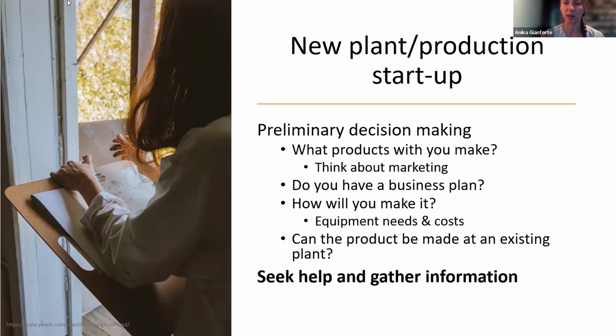Now, a lot of times that co-manufacturing can be a little bit more expensive, but that's going to be a decision you'll have to make. What's the opportunity cost of that? So how much would it have cost you to build your own facility and purchase your own equipment? How do those numbers play out based on the price?